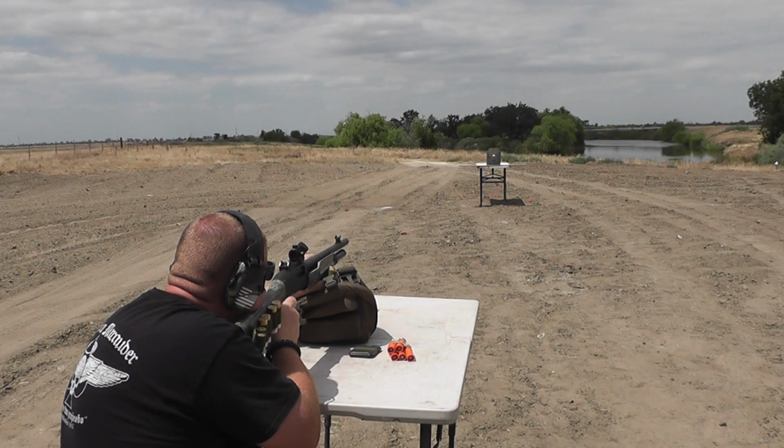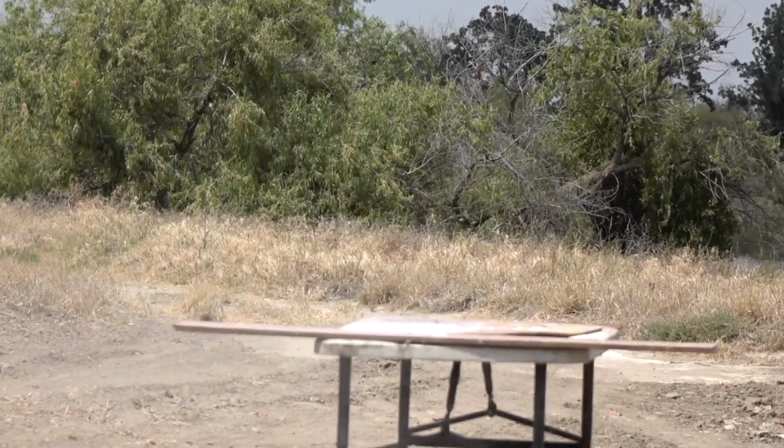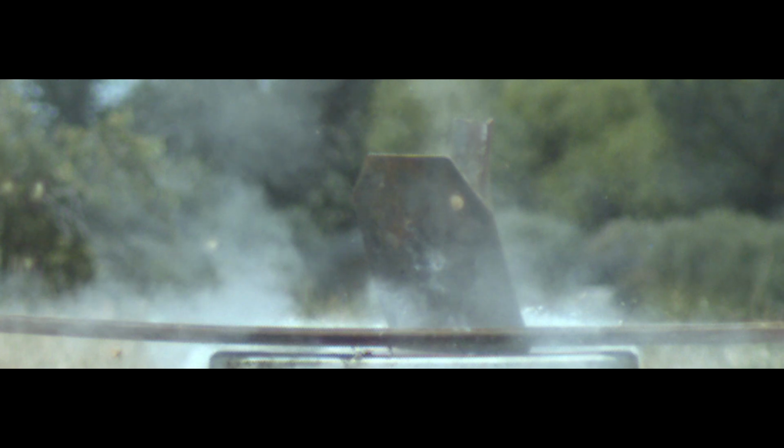Okay, I'm good. All right, here we go. I loaded these slugs up as test loads just to check that 32 grains of Longshot, and they seem to be performing very well. These types of slugs require spin stabilization. We're just using a rifle choke, which is something the Russians called a nozzle paradox. We had pretty good results with the grizzly slugs. The only problem was they shot a little bit low. These seem to be more or less on target, so that's really looking promising with these slugs and the powder load I'm using.